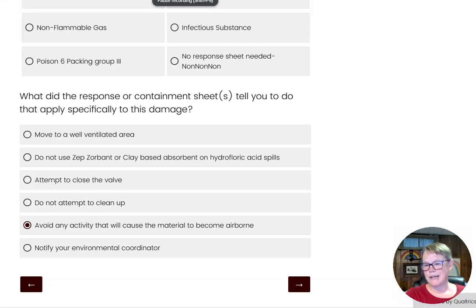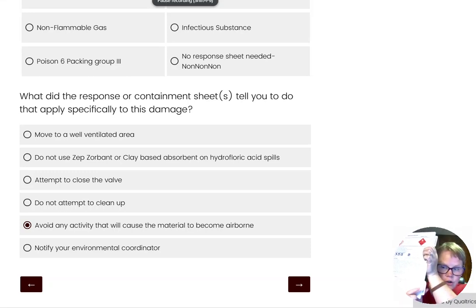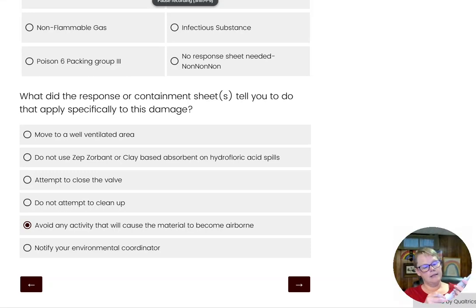So if you're wondering what that is and how to use it, it's this last tab right here on your decision tree, and it gives you a step-by-step of exactly how you should be removing your PPE after you've cleaned up a spill. So if you have PPE that is contaminated, please make sure that you are following this checklist. This is going to give you the least amount of risk of becoming contaminated yourself with hazardous materials.